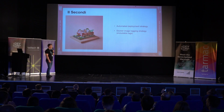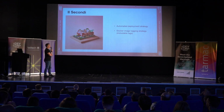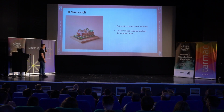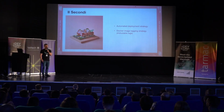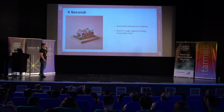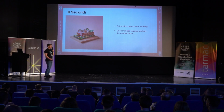The Docker image tagging strategy here, immutable tags, very important. Please never use only the latest tag on your Docker images. Always have immutable tags because that will help you with the rollback, that will help you with visibility. You will be able to see what code or what actual Docker image you have running in a certain environment. It's very easy to cross-relate that when you have a specific tag. In our case, we use the latest tag, but we also use a GitHub commit SHA tag and also an environment tag, which is dev, QA, prod, etc., depending on the environments.